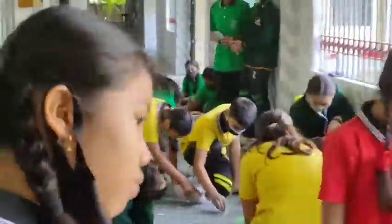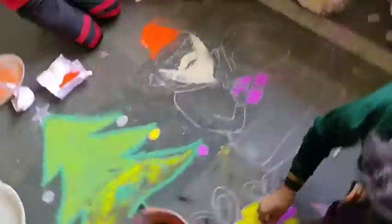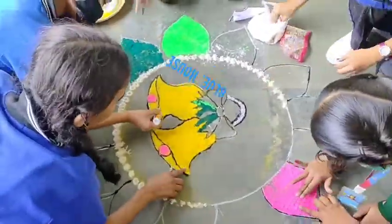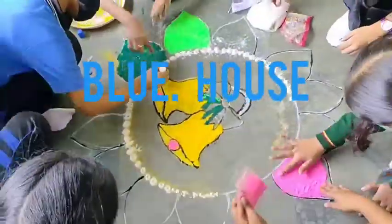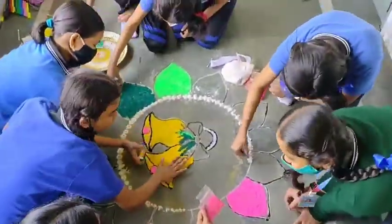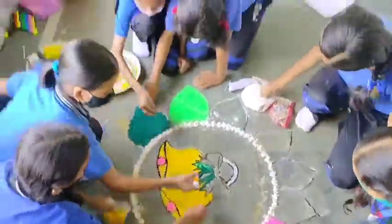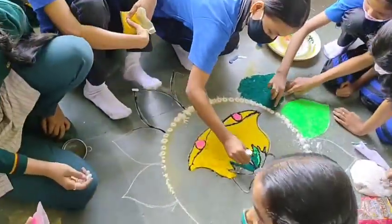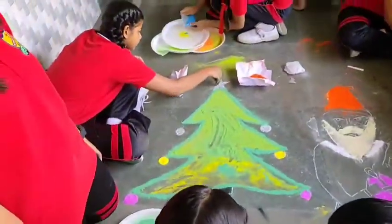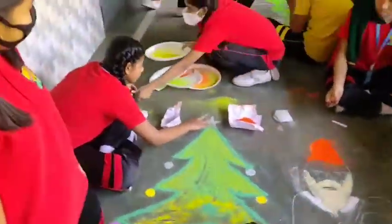So housewives, all of them are busy. Some of them are drawing. They have a drawing competition as well. And this is blue house, and this is their Rangoli competition. They are given the task to do bells. They can do out of Rangoli, they can do bells, they can make Christmas tree, Santa Claus, gifts as well. See how beautifully they are doing. Not yet completed.